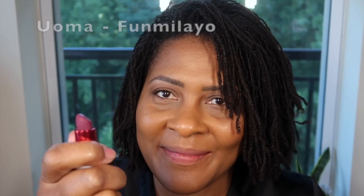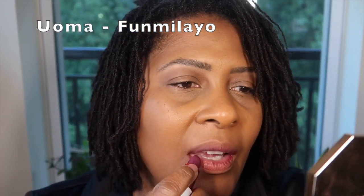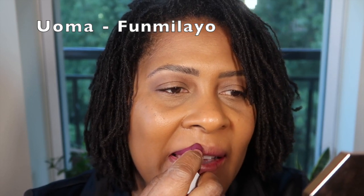Now this is my favorite out of all the lipsticks. I recently purchased this lipstick from Ulta. It is from the Uoma Beauty line. You don't pronounce the U, you just say Uoma Beauty line. And the color is Fumilayo. Fumilayo. This is a very soft, silky, matte lipstick. You see it goes on absolutely easy. There's no fuss with this lipstick. There's definitely no liner needed. And I just love the rich color in this lipstick. Again, this is Uoma Beauty, and it is their color, Fumilayo.